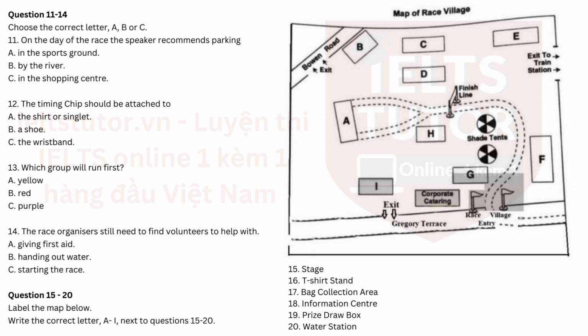Now I'll show you the layout of the race village, which is where the race ends. Can you all see the map? If you look at the bottom right-hand side, you'll see where the runners enter the village, next to the corporate catering section. As you continue along the course, you'll see the stage on your right. That's where the winners will receive their medals.